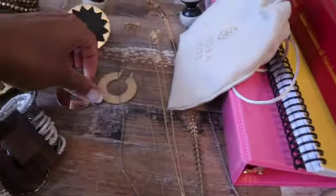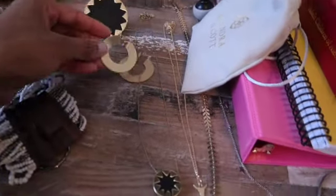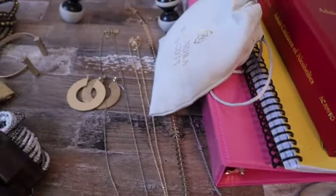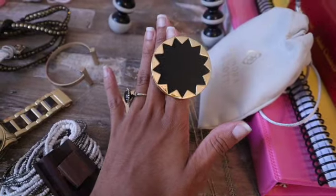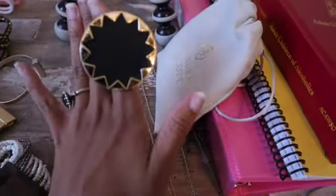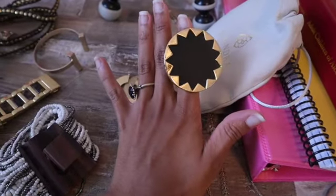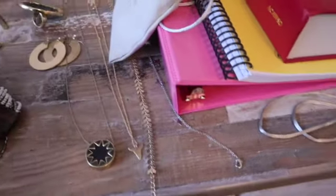I have these cute little earrings that are like gold hoops. This is a House of Harlow statement ring. So I believe this is a size 6, I want to say, or a size 5. I think more of a size 5. So if you have super small hands like me, hit me up. But it's House of Harlow, like real House of Harlow.